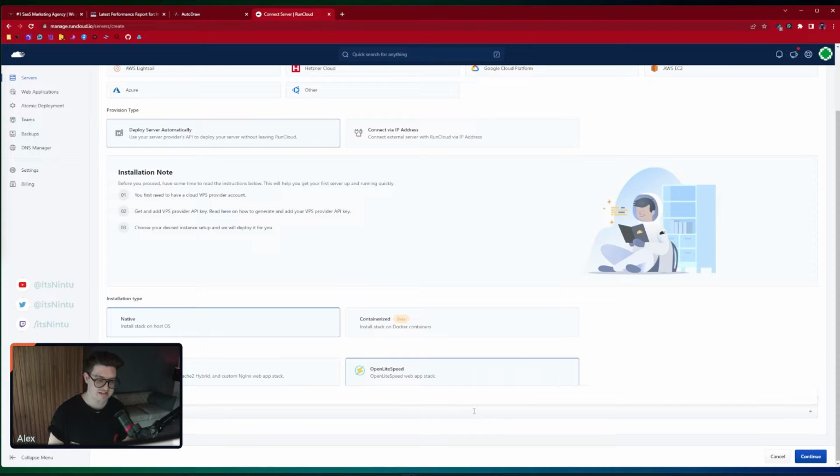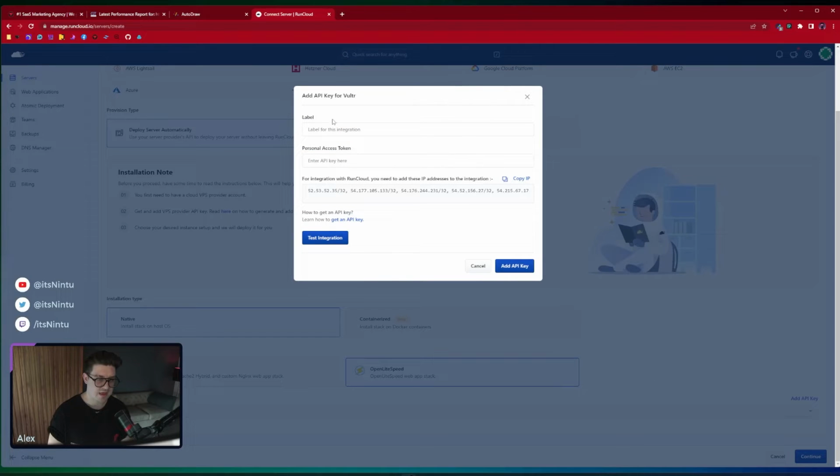It's then going to ask us to add an API key. We can see here that we don't yet have any API keys set up. So we're going to click on this Add API Key button, and it's going to ask us for the name of our API key, the API key token, and the RunCloud IP addresses we need for this integration.